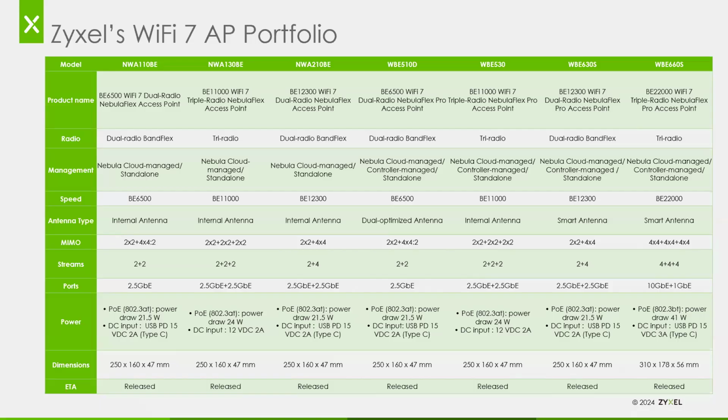So here is a list of all of the Wi-Fi 7 access points we have talked about today, just kind of showing you the differences on them. Not a lot here. So we did have that question from RW asking about a wall plate AP, so nothing to talk about currently. Another common question we get is, what about outdoor Wi-Fi 7? You may have noticed there are no outdoor Wi-Fi 7 access points on this slide.